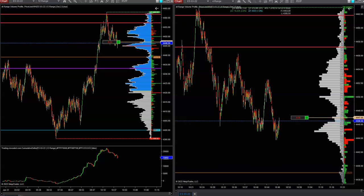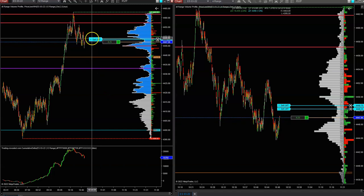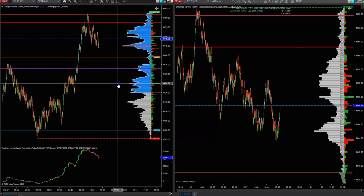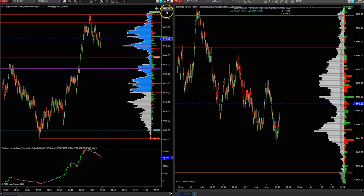All right, I'm long. Yep, I'm going to take a long, guys. Come on. There we go. All right, quick long. It is paused up in this area right here, this high volume node at 44.50.